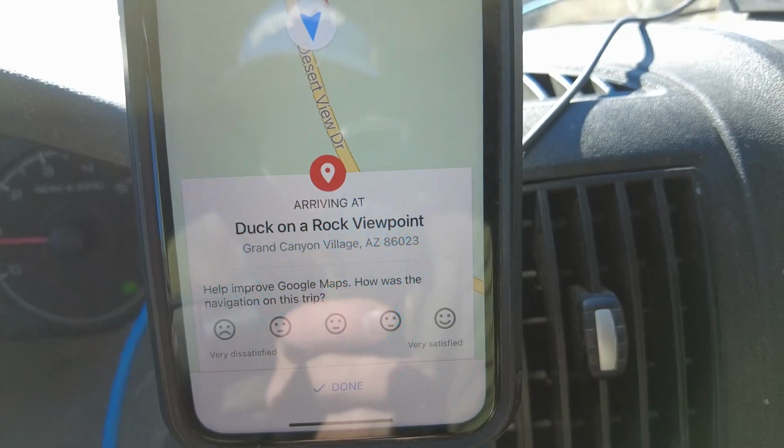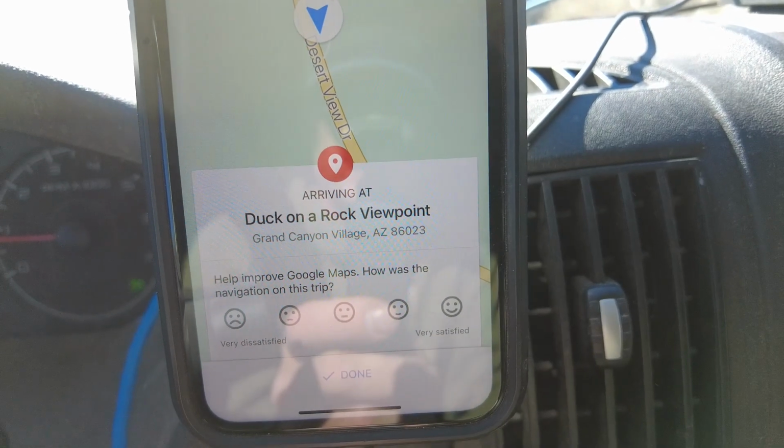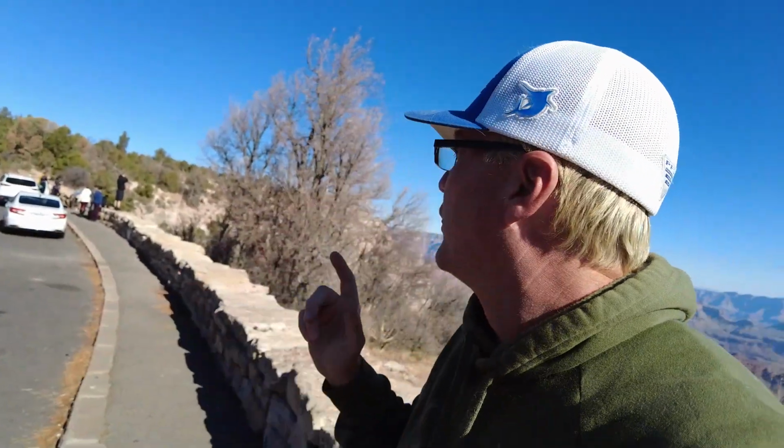Okay, where we're at next, it's called Duck on a Rock Viewpoint. Duck on a Rock Viewpoint, Grand Canyon Village, Arizona. All right, here it is. There's people in front of the sign, so I can't really go read it right now, but it's called Duck on a Rock for a reason. I'm not sure why, but let's find out together.